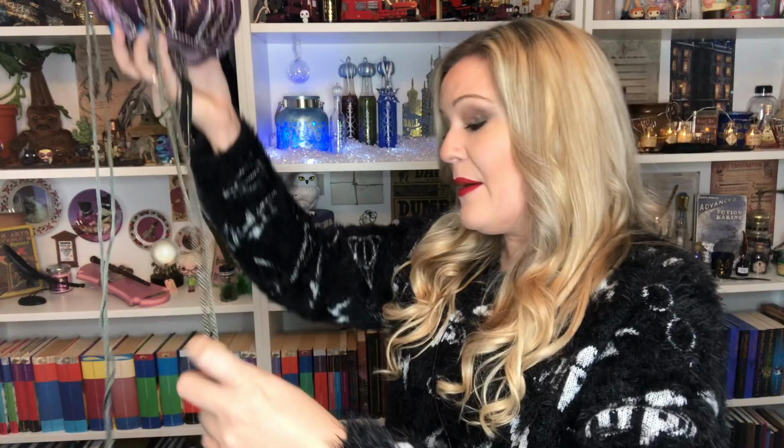It is a prop replica. Unlike me, I tend to use a lot of my stuff, but this is not something I'm going to be using. Now, as the bag is obviously a prop replica, the straps suited to the film, so obviously they're very long tassels, and I do love the fact that you have that scrunchy bit at the top. Hopefully, if you get your bag, it won't have the problem with the tassels.